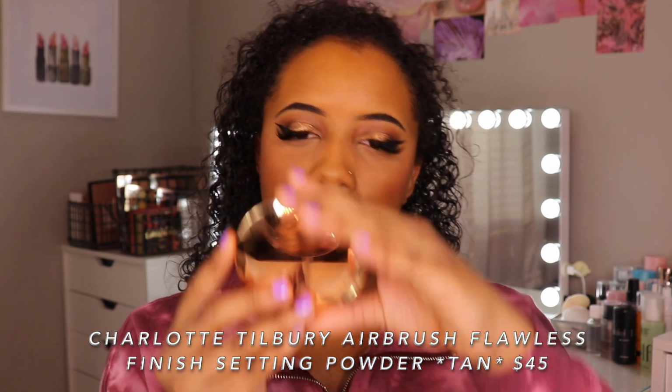Then I am going to set all over the face with this Charlotte Tilbury Airbrush Flawless Finish complexion powder, and this is in the color 3. I've tried 4, and this may be a little bit too light, honestly. 4 is too dark, so that's why I was contemplating if I wanted to use this underneath my eyes or all over the face. We're just gonna do a little patch test. And honestly, I feel like this is perfect for today.